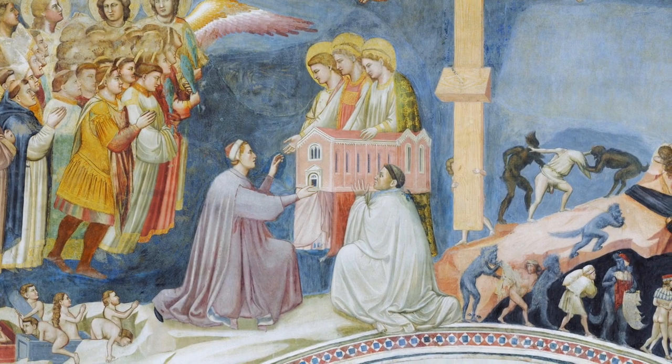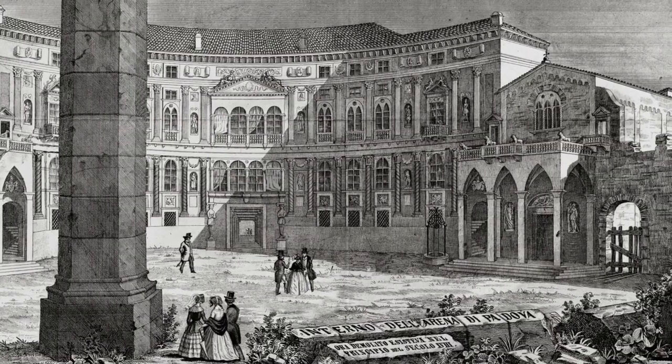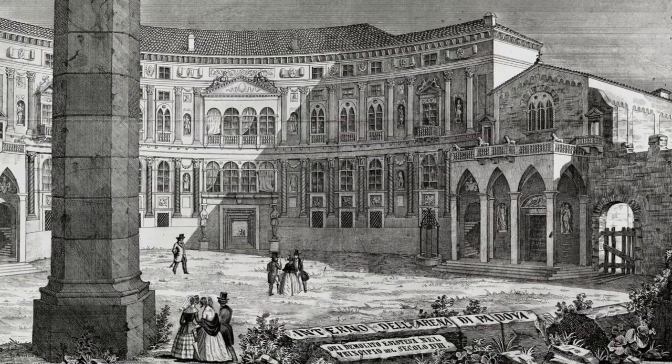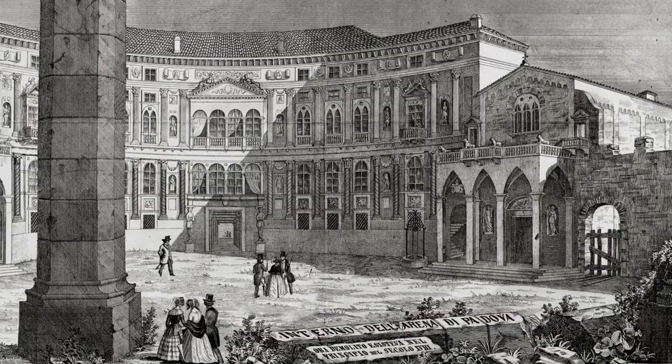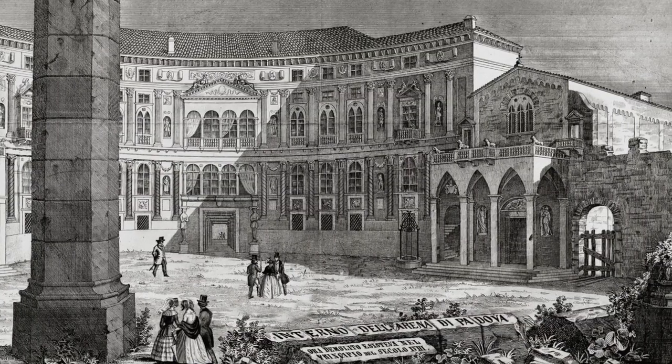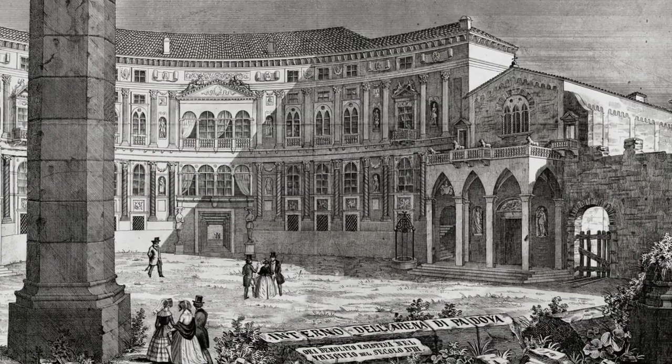After changing hands various times through inheritance, the palazzo was bought in the 16th century by the Foscari Gradenigo family, who undertook a radical program of alterations. Changes in taste also affected the chapel, whose facade was decorated with frescoes in the 18th century. They can still be seen in this photograph of 1865.